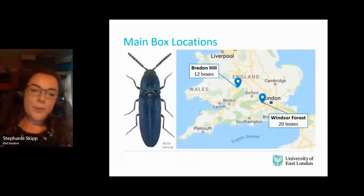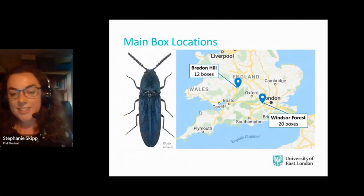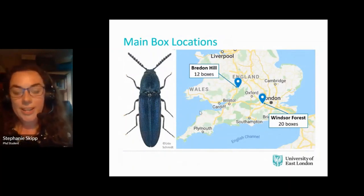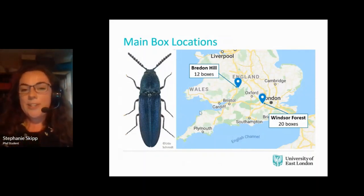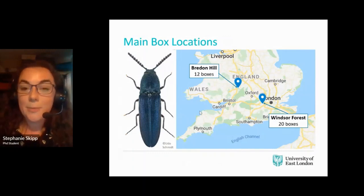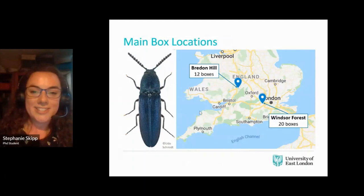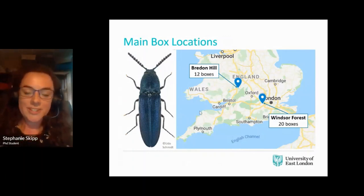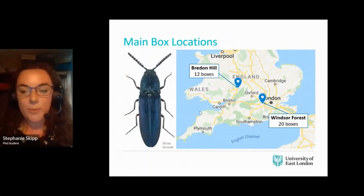Where we put the beetle boxes, we were led by where the violet click beetle is. So we've got Breeden Hill and Windsor Forest. Those are 2 of 3 locations that violet click beetles have been found. There are slightly fewer beetle boxes installed in Breeden Hill. That's just because Breeden Hill has got some slightly more difficult conditions for installation, because it is actually, as the name suggests, a hill. So it was more difficult to find sites for the boxes. So there are fewer there, and we're trialing a few more different types of box in Windsor Forest.